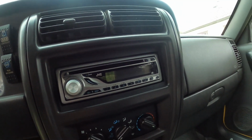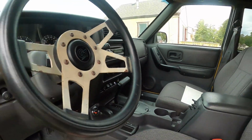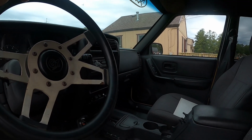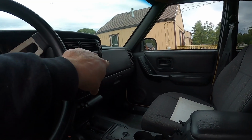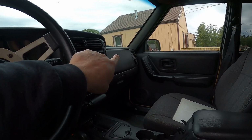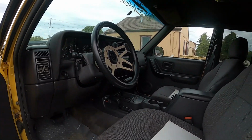JVC stereo. No rearview mirror because, well, there's a tire in the way, so I never bothered. The air compressor is over there in the dash where the old passenger airbag used to be, so that's where the air compressor is. Did a custom mount in there for it.